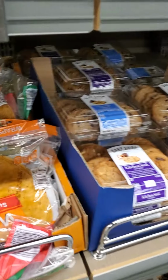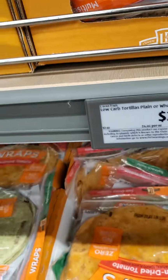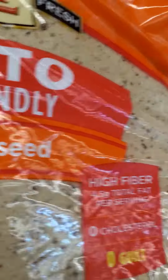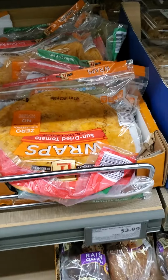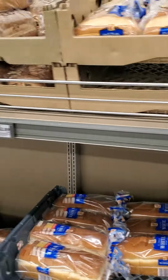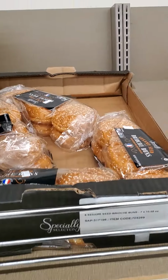But they also have their own brand. Once again, this is keto, but it doesn't have the keto certified. But these are keto friendly, so it might not be considered keto certified. I don't know. But according to this, it has 0 cholesterol, 0 guilt, high fiber, 4.5 grams of total per serving. And usually the serving is going to be one tortilla. So a lot of times it has to do with the size of the product. Some of the labels will say this is based on a slice of bread or 2 slices of bread. But as you can see, the other bread's pretty high in carbs.